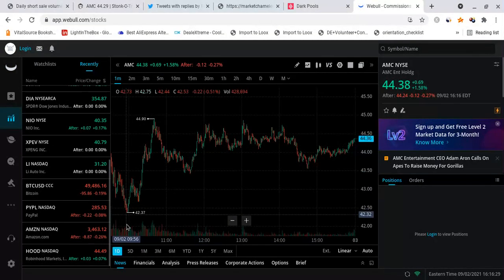But after we were at 42, we had this beautiful run up to the $44.90 range. We ended up testing the level of resistance around the 45. I'm sure you guys also remember the resistance at 45. That was a big one for AMC. We spent a lot of time there, but overall we are doing well because this is still up compared to where we were yesterday and last week.